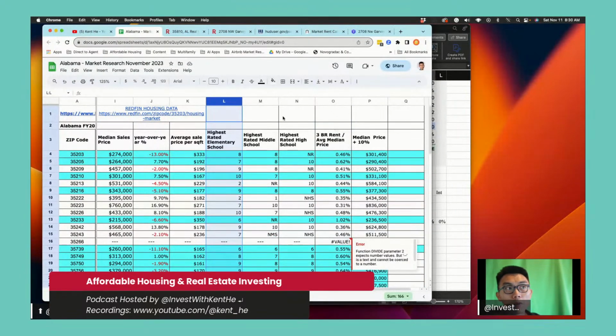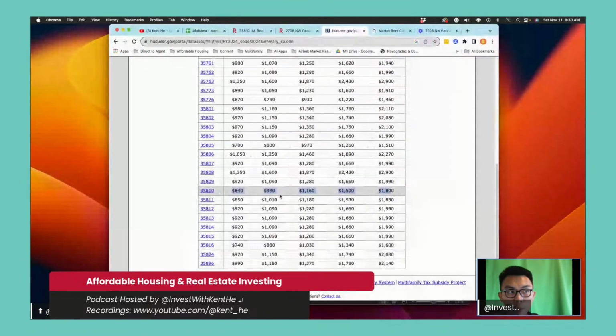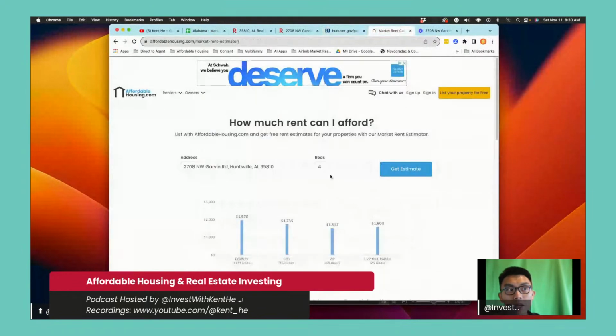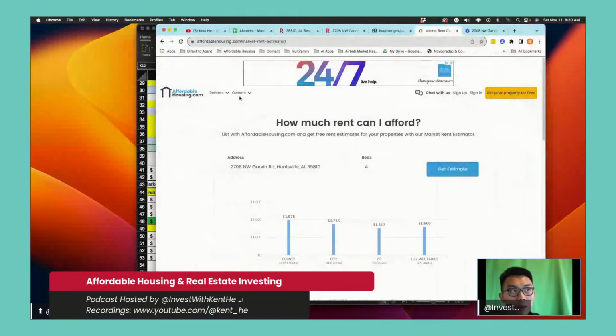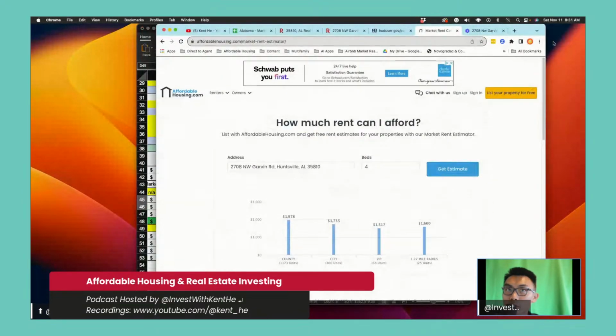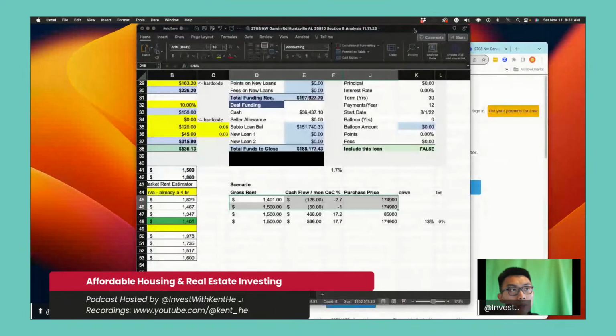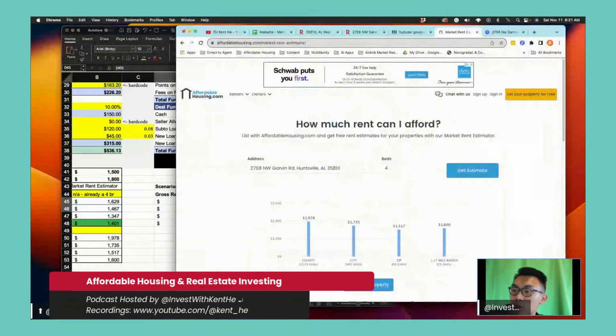Great. Then I went to HUD FMR. I got the rents by FMR, by bedroom count, by zip code. Then I got the market rents by going to affordablehousing.com and using the market rent estimator to grab all these numbers. Okay. After that, I plugged all the numbers into my underwriting spreadsheet, and it was not a deal at first. So I played around with numbers, and we have learned about subject to, which means that you're buying a property subject to the existing financing.